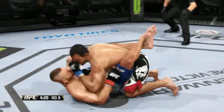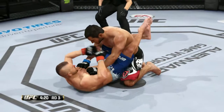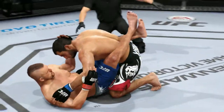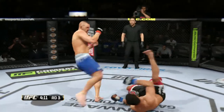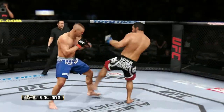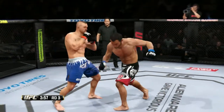Mousasi with a solid takedown. Looking to advance here. He connects with the head from the top. Come on. Back come up. Nice leg kick. And he's down. He's looking for a right hand, Mike. Nice defense against the body shot.